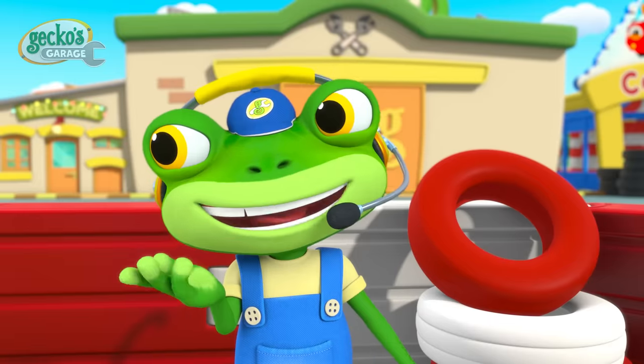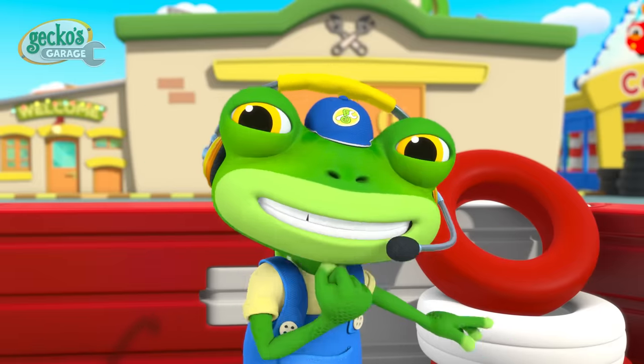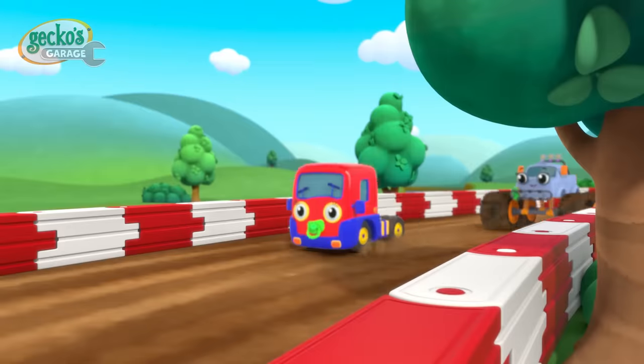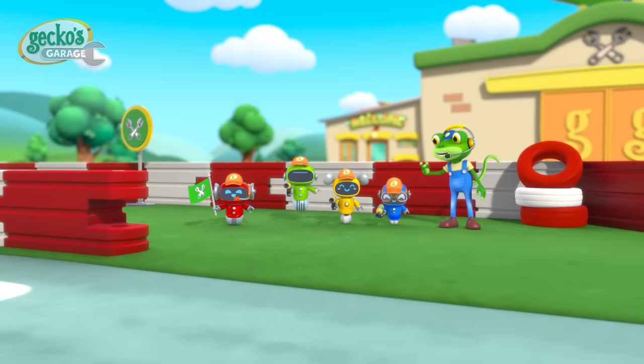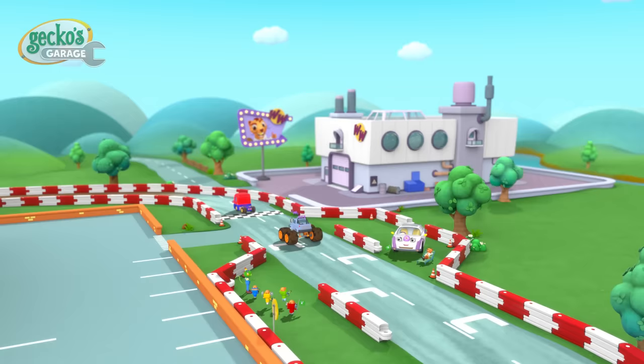Hello, everyone. Molly and Baby Truck are having a race. And today, we're pit crew mechanics, ready to help the racers.